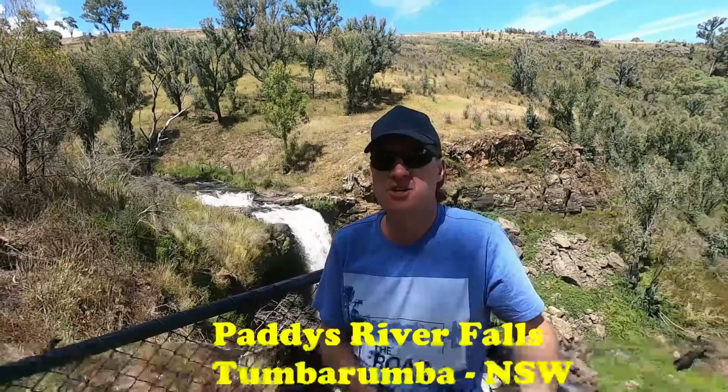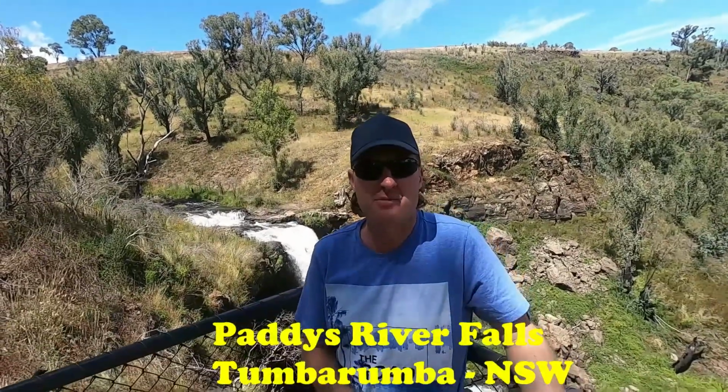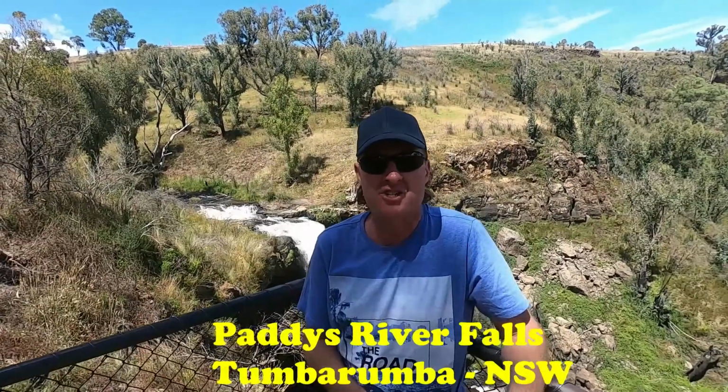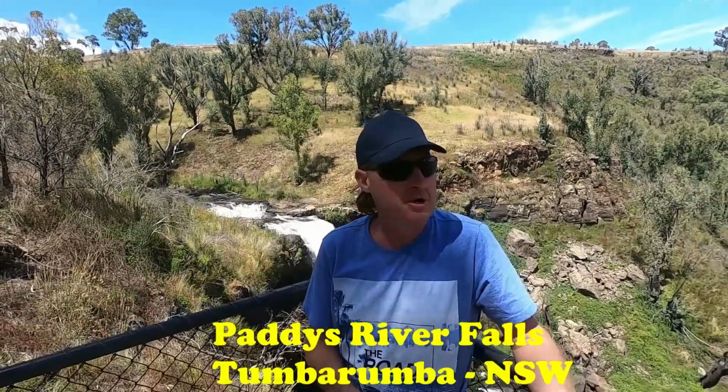Snowy Mountains has so much to offer, even during the summertime. And I'm here at Paddys Falls, just here on the outskirts of Tumbarumba. A beautiful spot to visit.